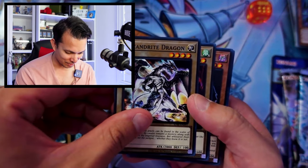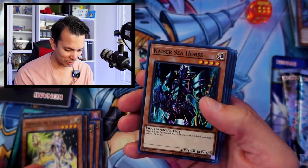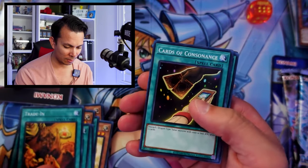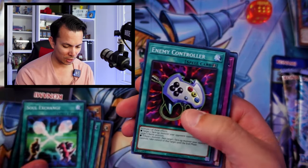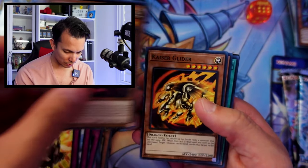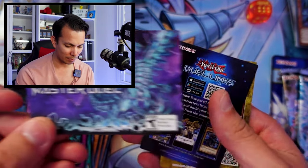It's so dark looking. The Dragon, Luster Dragon, the Vamage Guard, the Dark Storm Dragon, Mirage Dragon, Divine Dragon, the White Storm Legend, Kaiba Man, of course. The Herald of the Creation, Kaiser Seahorse Onis, okay. Shining Angel, Burst of Destruction, another Shining Angel, Stamping Destruction, the Whitwimbeat of the Giant, Trade-In, Cards of, I guess, Consolence, the White Elephant Gift, One for One, Monster Reborn, Dragon Tactics, Soul Exchange, Enemy Control, of course, Fiendish Chain, Cuckoo Eyes with Chain, Damage Consensus, Call of the Haunted, and because of the Champion, the Rider of the Storm, Kaiser the Glider, Heroic Dragon, the Silver Cry, Swords Revealing Light, Castle of the Dragon Souls, and yeah, talk about Master Duels.